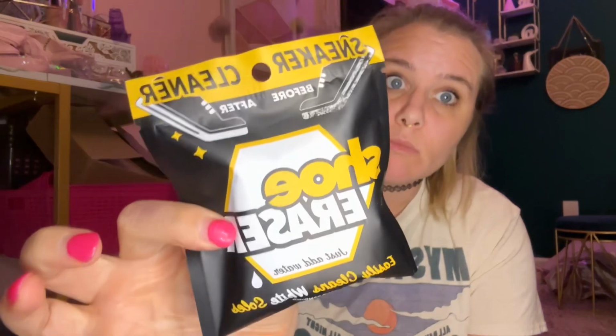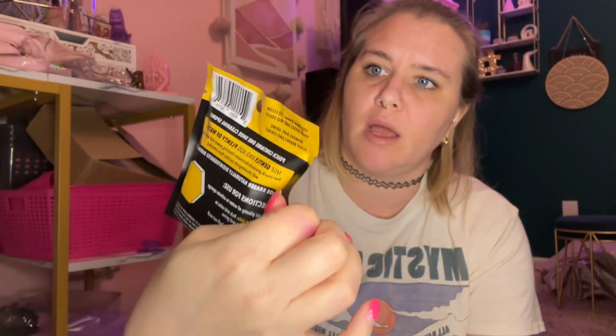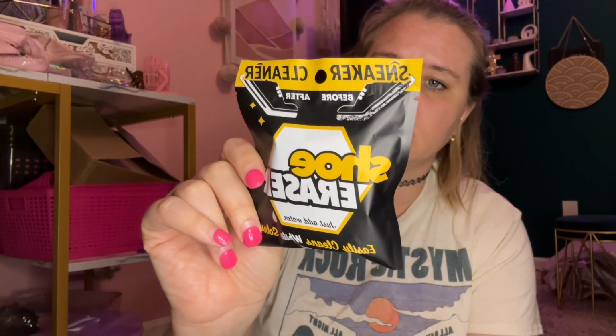I picked up the shoe eraser. I definitely have seen this one. I picked up the shoe eraser. I have seen this before, definitely in the past, but I'm always cleaning my shoes before I leave the house to go somewhere in my white shoes, especially my white shoes. So I was just trying to get this swirl. I think it's just a magic eraser inside, but we'll see together. I don't know.